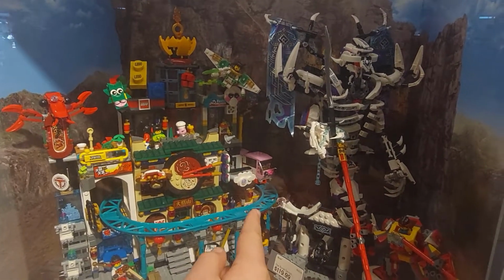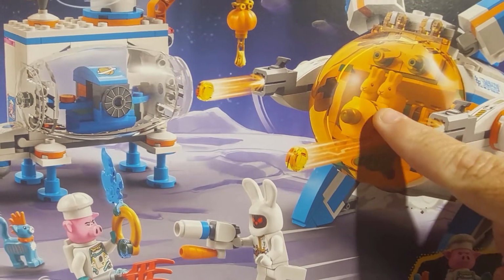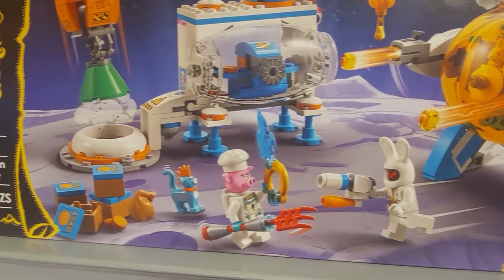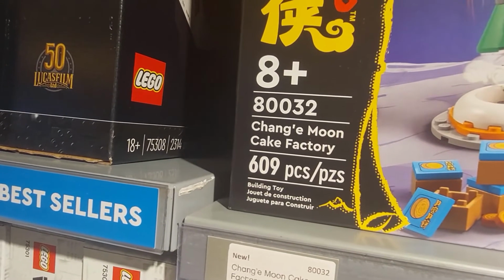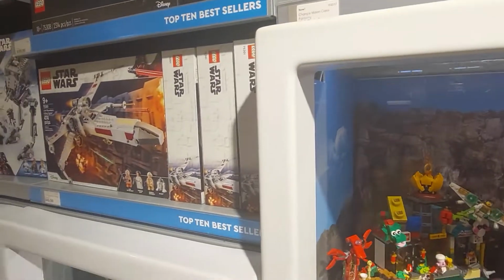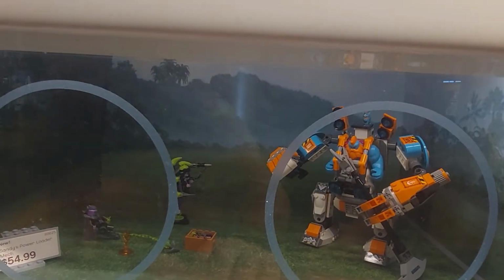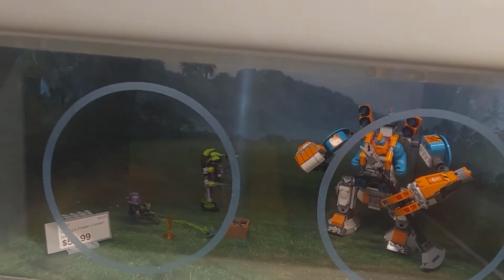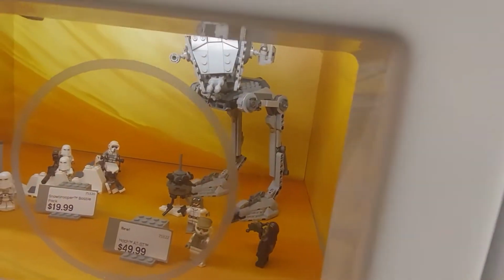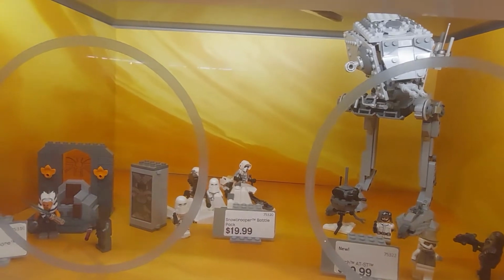Yeah, that's a monorail. Oh, that's cool. That's so neat. I like that. Look at this one. Look at the two little bunnies. Look at the name. What's in here, buddy? A little mech with a cat? There's a cat. That's cool. You gotta crouch down to see this one, but there's an AT-ST in there. Nice. Very, very cool.